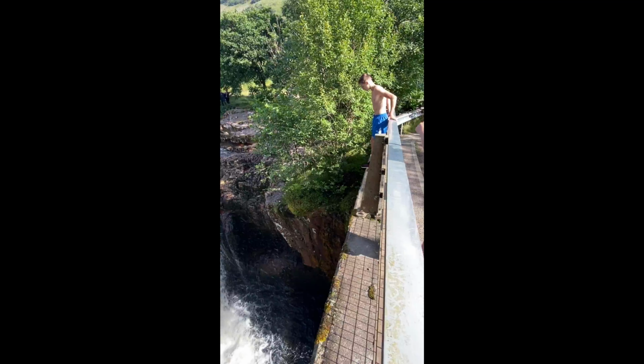So you may be wondering where we are and who this is. We've met up with my friend Rory, who's a 4am local. He's taken us to this waterfall to cool down. It's a pretty sketchy jump, but it's super sick.